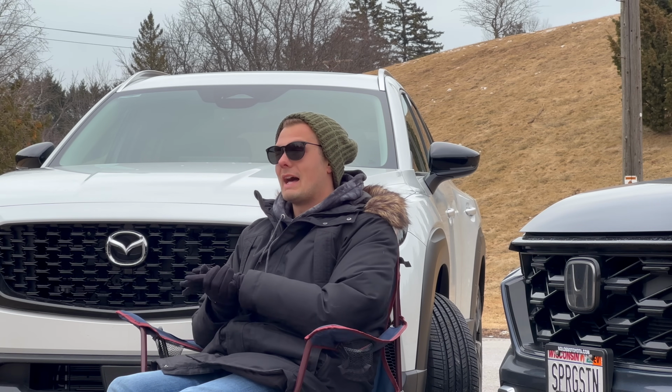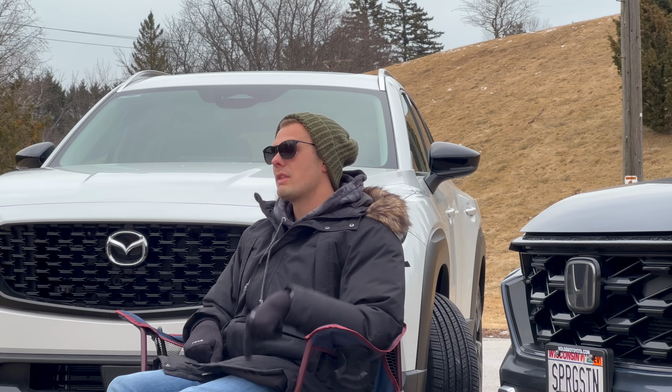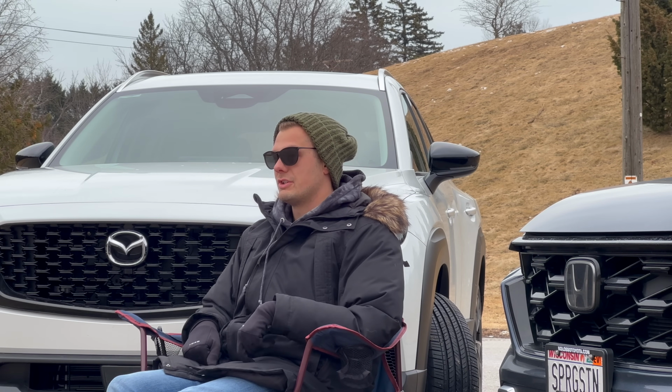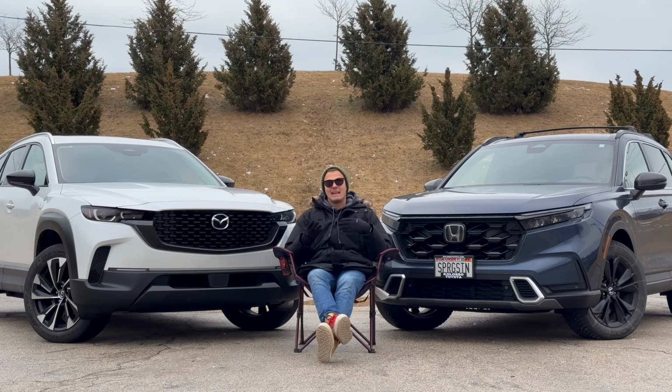Now, we went through a lot of categories today, and to be honest, the Honda won most of them. But one of the big ones that it didn't win was the fuel efficiency challenge. This is significantly more efficient than the Honda, at least in January, early February, in colder weather.